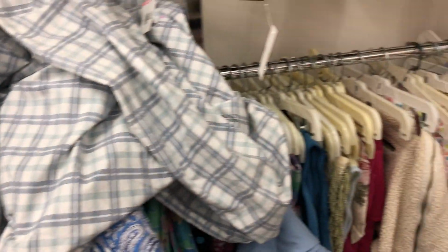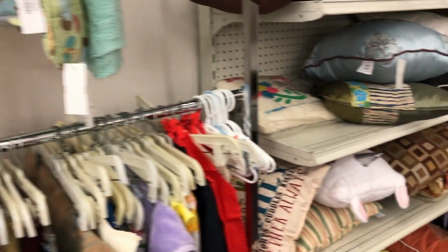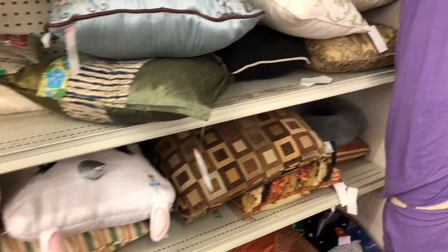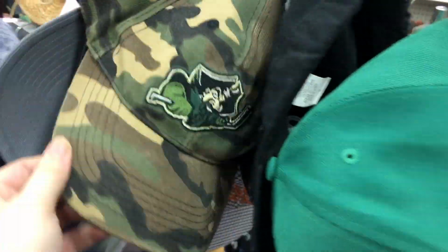So how do you guys feel about thrifting pillows? Is that something you think is kind of gross? Do you think there's a way to sanitize them properly? Or do you just think stay clear of them?